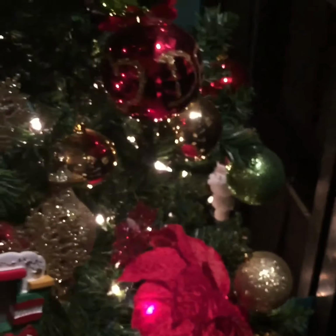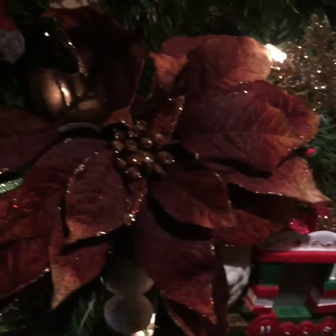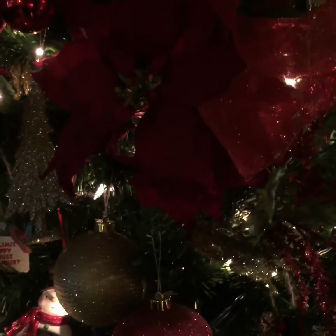Another thing we bought from Michael's are these poinsettias. That's a velvet poinsettia. I have a brown one, and I have a regular red one, and she's super cute. So I always add those, because those are my favorite, because of course it's Christmas themed.